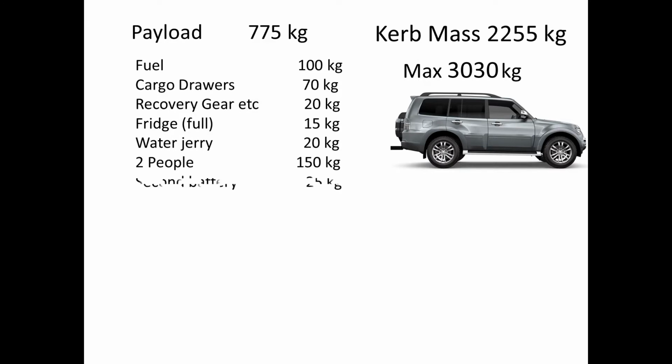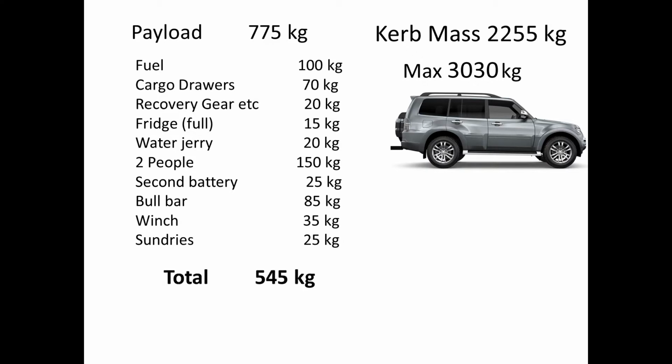Put a couple of people in the car, a second battery in the front, a bull bar on the front. I don't have a winch, but you might put a winch in there, another 35, and allow a bit for sundries. It gets up pretty quickly, so you've got 545 kilograms, and that's not carrying any people in the back. You know, you put a couple of passengers in at the back as well, and you're really up there. The allowance left though is 230 kilograms, so it looks okay on that scenario, but it's all a bit of guesswork.